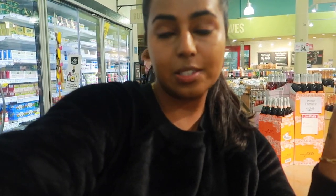So I'm here at the dairy section and I love cheese, but I mean, who doesn't like cheese? But I cannot digest cheese because it has lactose in it, and I always go for vegan cheese, but even the vegan cheese is wrapped in plastic. So I'm completely giving up on that.